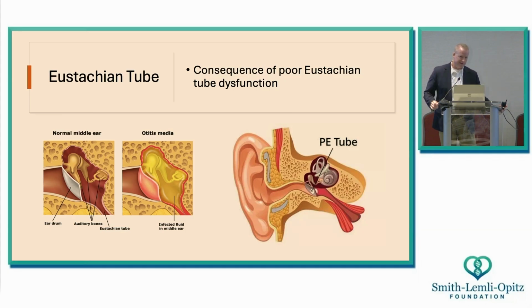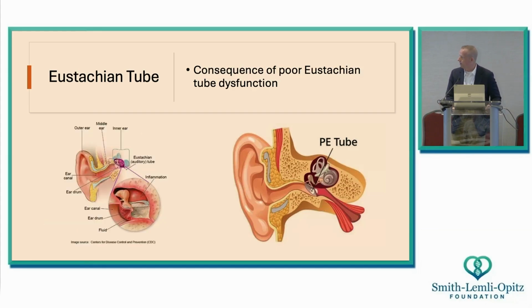It's not yet infected, but you still have fluid in the ear. Fill any snare drum up with fluid, and it ain't gonna sound the same, right? So that conduction, that mechanical transmission of vibrations to the inner ear, is gonna be disrupted. So we develop a conductive hearing loss.